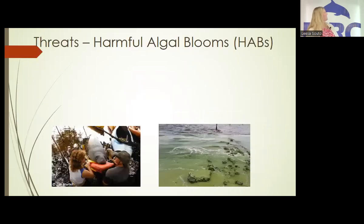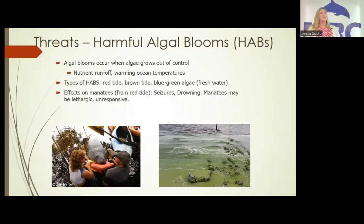Thanks. Okay. So one of the threats to manatees is harmful algal blooms. Most of you know what these are. You're near the Indian River Lagoon. They occur when algae grows out of control. They are due to nutrient runoff and warming ocean temperatures. But in certain areas where we have harmful algal blooms, we end up with red tide, which has a toxin, and other algal blooms have toxins as well. Primarily on the West Coast, we see manatees directly impacted by these harmful algal blooms because of these toxins. It causes seizures in the animals, and they can't rise to breathe, so they end up drowning. So that's the biggest concern with direct algal blooms.